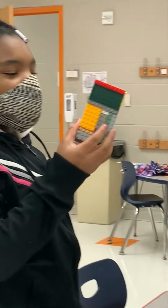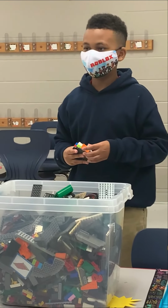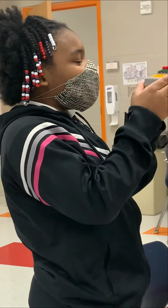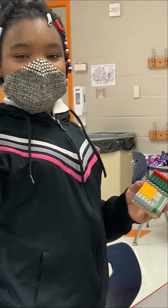So what are you guys doing? I'm just building whatever. I'm making a tower. It looks more like a phone, a pillow bed. I don't know. Well, it can be whatever creation you need it to be. It looks like a bed right now. These are your creations.